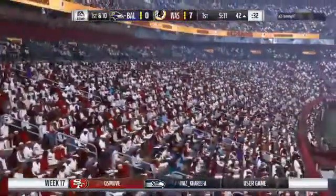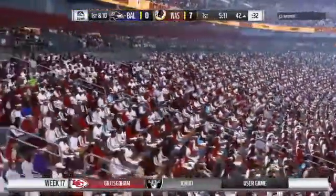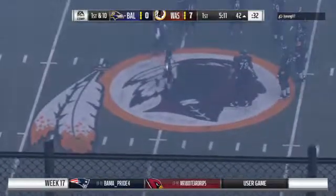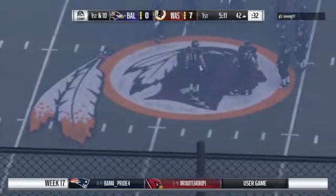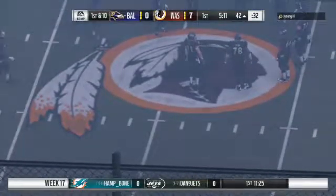2nd and inches is oftentimes an invitation for an offensive coordinator to take a big shot downfield because he feels like he can come back on 3rd down and pick up the 1st down. But sometimes you just don't want to break tendency. Stay with what you are, stay with who you know, and go get the 1st down. That's exactly what they did.